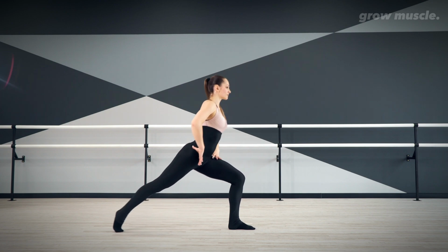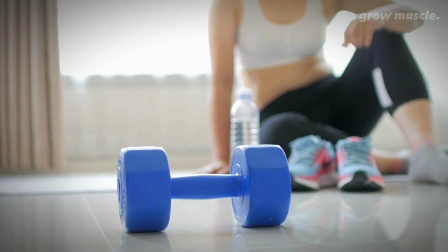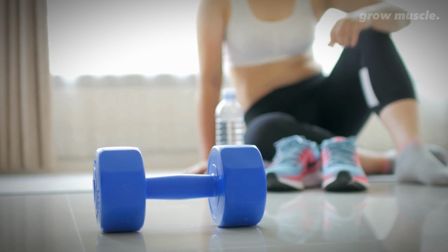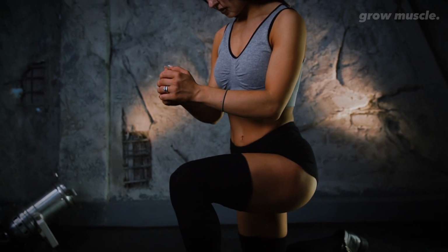Consider incorporating variations such as reverse lunges or walking lunges as you progress. The rest period between sets, around 1 to 2 minutes, is vital for muscle recovery. Lunges offer a holistic approach, making them an ideal starting point for your fitness journey.